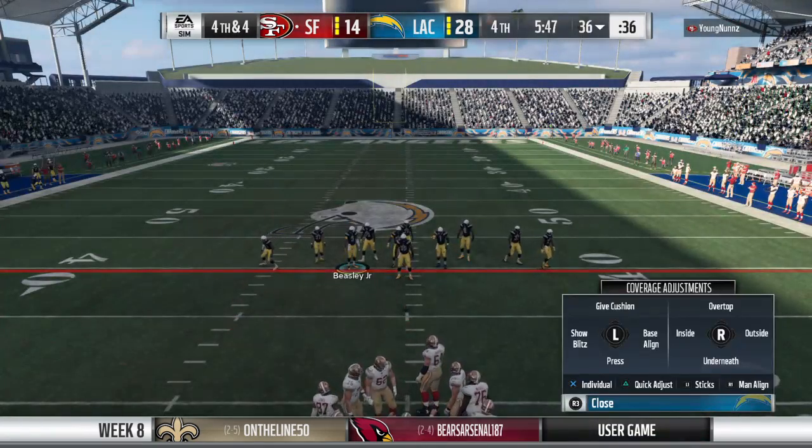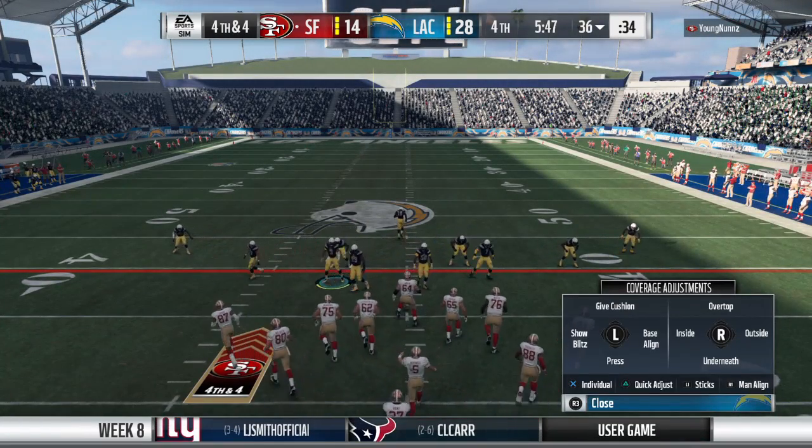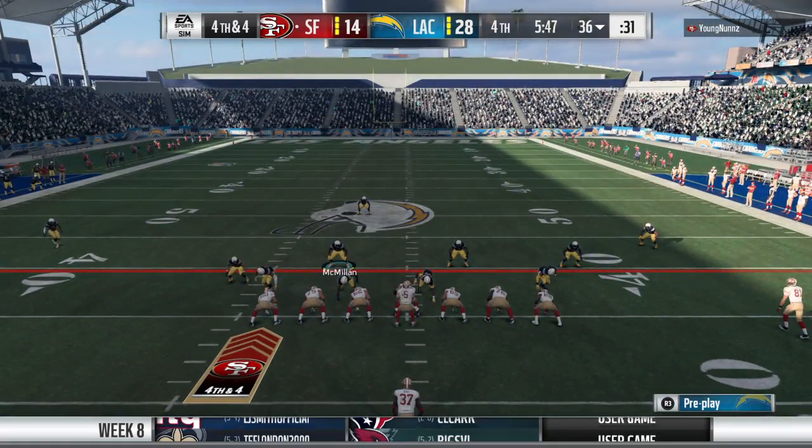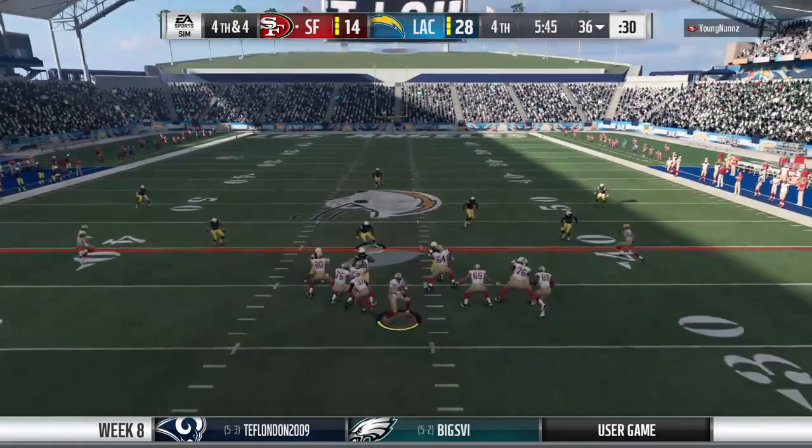And they're indeed going to go for it here on 4th down. So trailing here in the last quarter. Let's see how this plays out. Got to try it here.